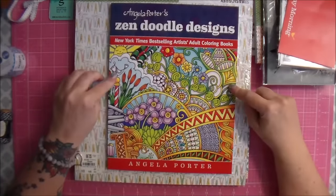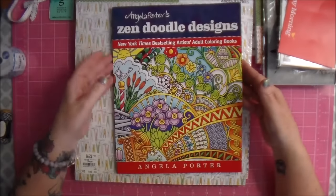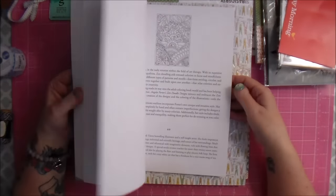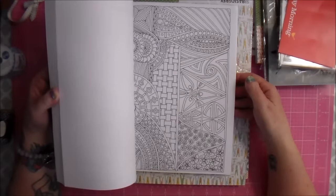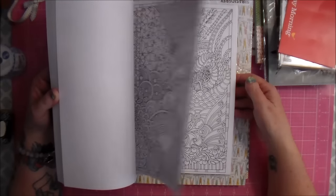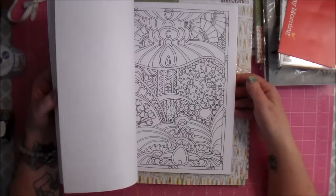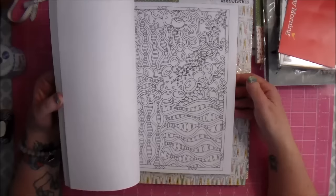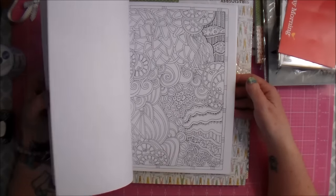And I got this one too, the Zen Doodle Designs. Yeah. How much did I pay for this one? $4.99 as well. And I don't know. They're kind of cute. Kind of intricate, right? I really don't have time to sit down and do these kinds of things, but I thought, you know, maybe someday. They're really tiny.